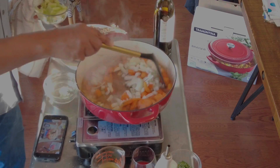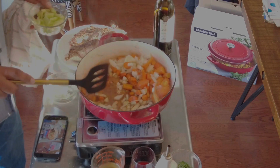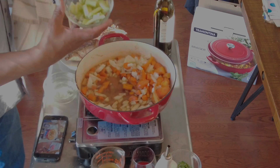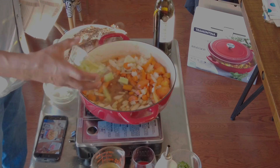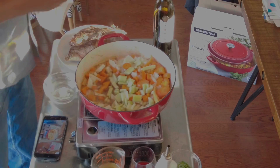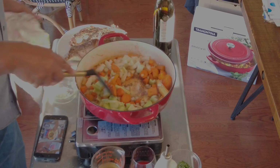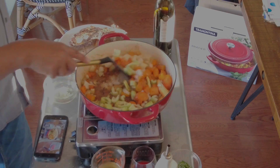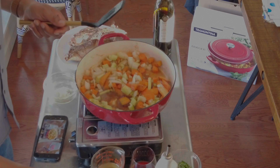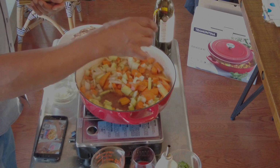Look at that. See, all that comes out, the sticky stuff comes off the bottom there. Ooh, yeah. Let that get nice and hot. We'll add our celery. Just let that cook a bit. Oh, look at that. Now, more of our seasoned blend. Season those vegetables.